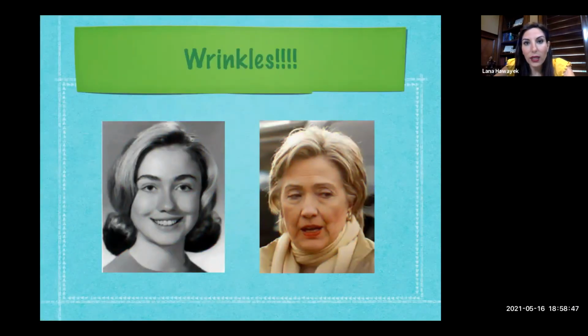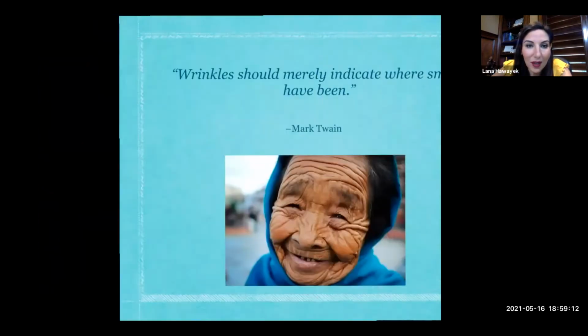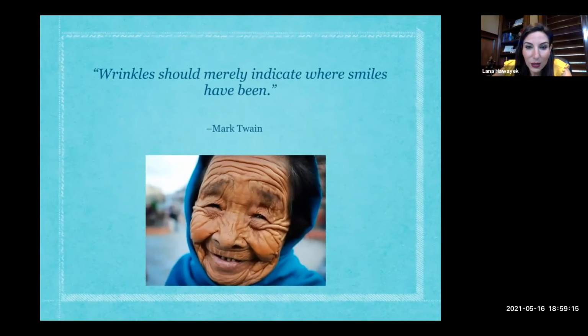So wrinkles. So I do a lot of cosmetic consults because of my cosmetic surgery fellowship. So there's always good news and bad news with everything. So the bad news is you can go from this lady on the left to look like the lady on the right picture. But the good news is nowadays we have so many different modalities to go back from the lady on the left to the lady in the right picture. I always like to include this saying by Mark Twain: wrinkles should merely indicate where smiles have been.